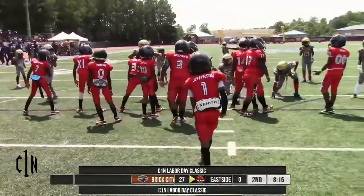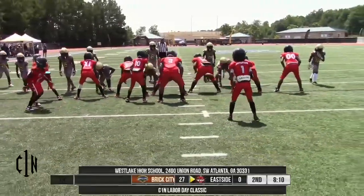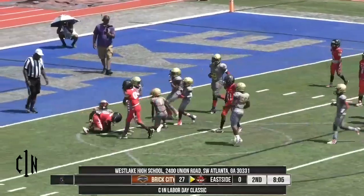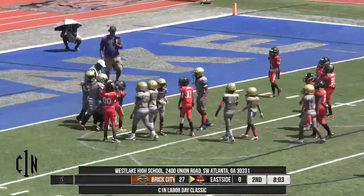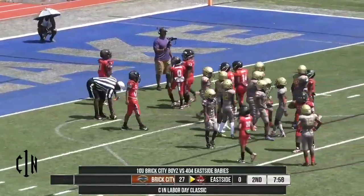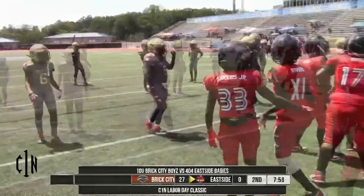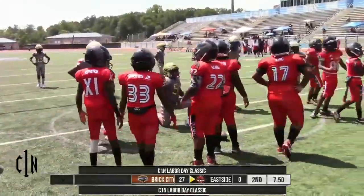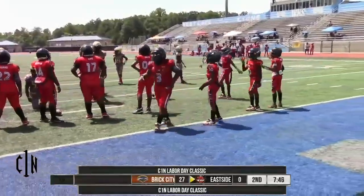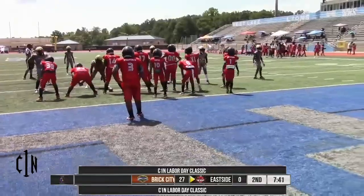And this is where you call shark in the water territory, because the more that defense can push you back, there's a reverse, and 0 is frustrated, spikes the ball. The officials are letting that go, and they understand how frustrated they are. Officials showing the ball is at the 3-yard line. And it's 3rd and long, and I would hazard that Brick City is thinking safety.